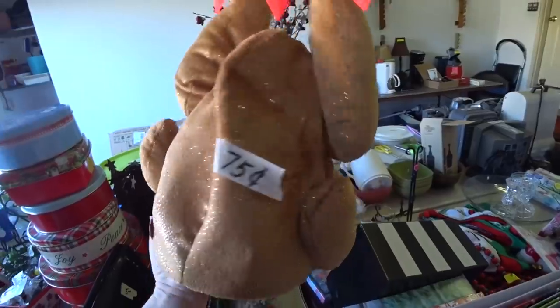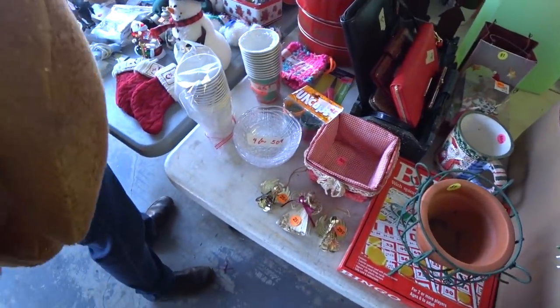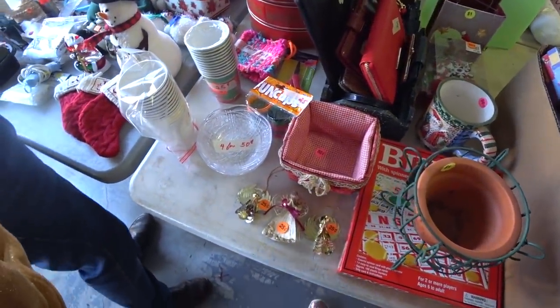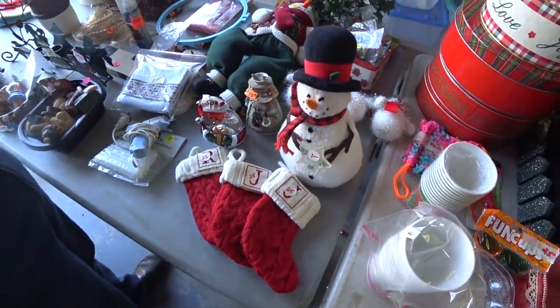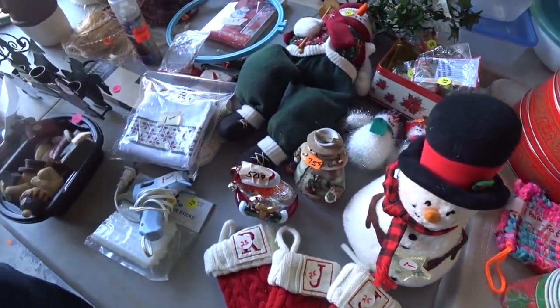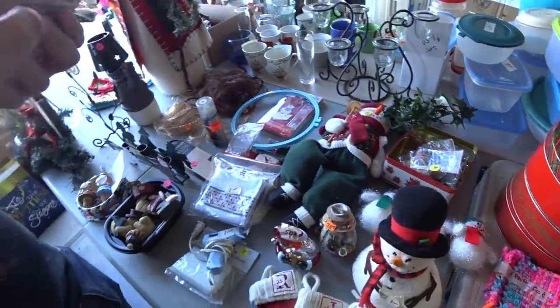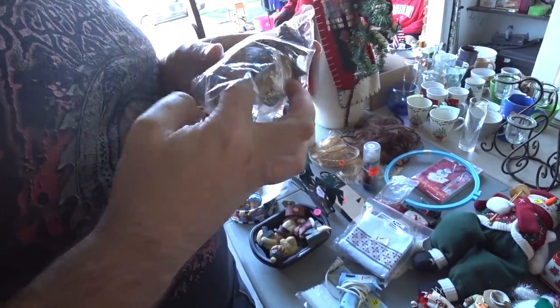That's pretty awesome. Oh, you put that on and it also sings. Yeah, I just pressed the button. It's cute. What are you looking at? Songbirds. Wait, there's one of them.